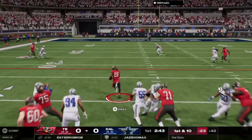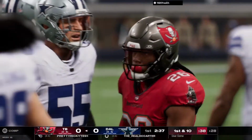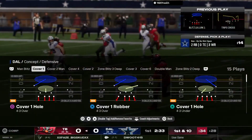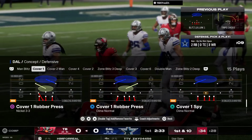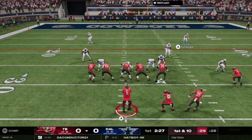On 1st and 10, here's Gibbs. On a nice burst there as he'll take this inside the 30 to the 28-yard line. Back-to-back nice gains. That one for 14 yards and another first. They're making it look easy out there. Another first down. So far on this drive, let me do this little bit of math here. 4 plays, 3 first downs. That's a pretty good recipe for success.